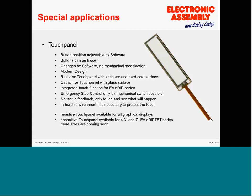In a very harsh environment, it's necessary to protect the touch. The resistive touch is made of glass and PET, and normally the touch panels are very thin. If you want to protect it against fluids, you can put a plastic front cover onto the resistive touch panel. If you need a more ruggedized capacitive touch panel, with our touch panel solutions, you can put additional glass onto the capacitive touch up to 3 millimeter thickness. But there is something you need to put on the touch if you need special protection.